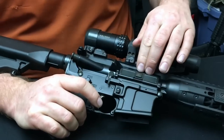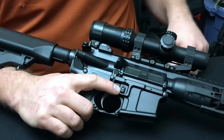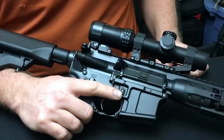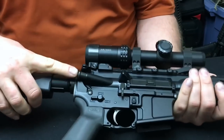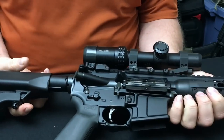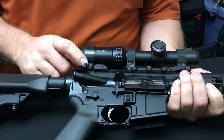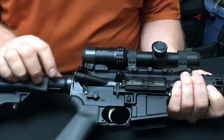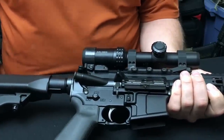You have a very well sculpted receiver as far as the magazine release button. It does not stick out beyond the actual fence itself, so it does protect it. We do have the forward assist, of course. We have a very special bolt carrier, which we're going to look at in a few minutes. In the back, we have the LWRCI skirmish sights, which is an excellent sight system. We'll take a closer look at that in a few minutes as well.